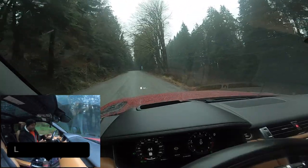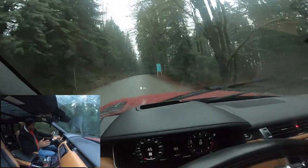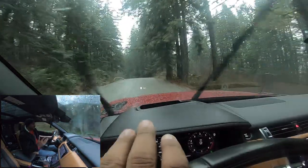But we are actually under a rainfall warning today. I'm coming at you from Vancouver, BC. I'm over at Mission in Stave Lake. And you know, rainfall warning means this place is gonna be soaked. It's gonna be a little muddy.